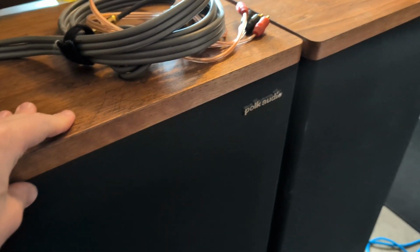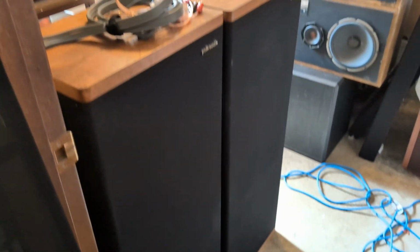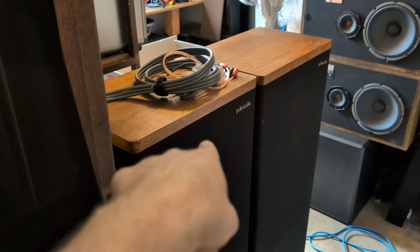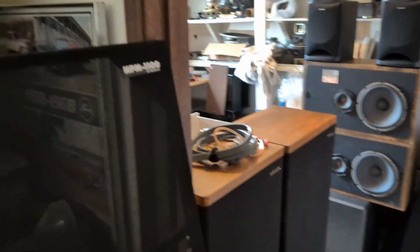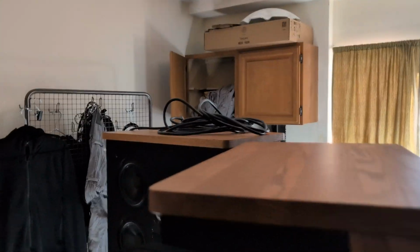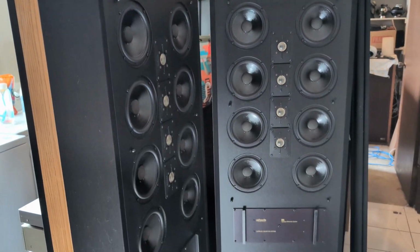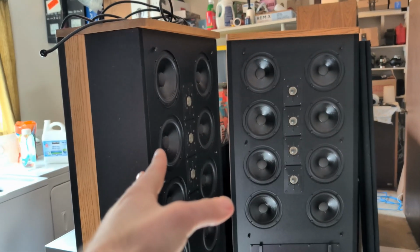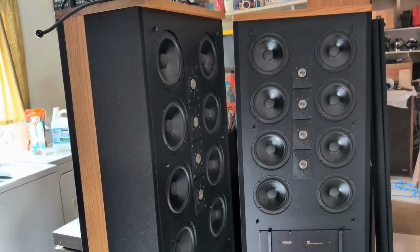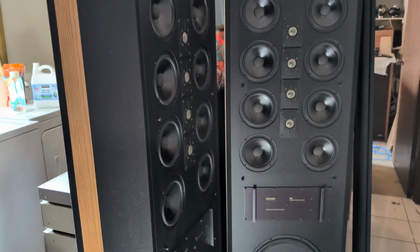But I got such a good deal on the big guys yesterday, I thought I'd pass the deal on and just make some quick money back and put those up for sale, because that was kind of my holy grail on my Polk collection. I never thought I'd come across these monsters, but I did. So yeah, I'll sit down now and tell you the history behind this, who owned them and why it's so special, as a little bit of a tribute to the previous owner.